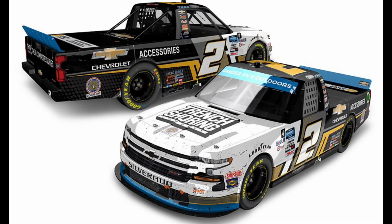It's Sheldon Creed's 2020 championship truck, the Phoenix championship truck. Beautiful paint scheme. You've got the Chevrolet graphics all over it. He wins his Truck Series championship. I actually got to see this guy win at Texas Motor Speedway, so that was really cool. But you can get this in the 1/64 scale.